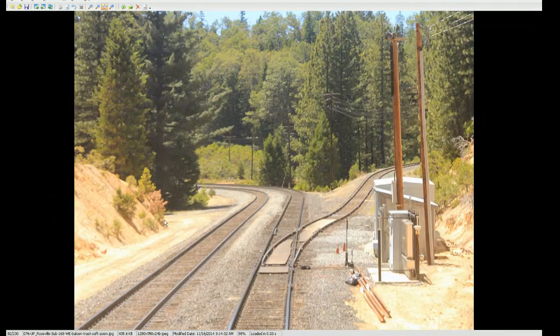Here's the end of the balloon track. One thing to notice here is the amount of snow protection. Even here, all of the points and rotting are covered by sheet metal to allow people to get out and walk around. It looks like a lot of that might also be used for warming devices. They might have electric heaters.